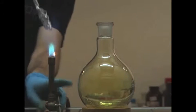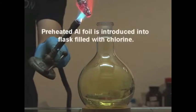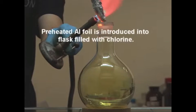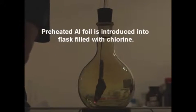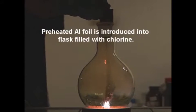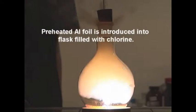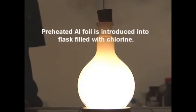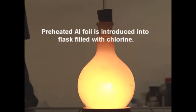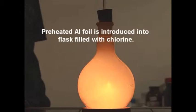For this particular reaction to take place, we must first introduce the aluminum foil to heat, the catalyst, and then introduce the aluminum foil to the chlorine. Here we see the reaction begin to take place. And don't be confused. Just because the aluminum and chlorine are giving off heat and energy doesn't mean that this is a combustion reaction. In fact, this reaction is actually synthesis.